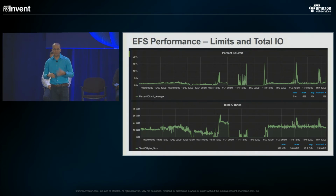And then total IO is just a combination of your read, your write, and your metadata reads. This graph is cut because they wanted us to put it on different graphs so everybody can see it. So that's why it's not on the same graph. But that's a combination of read, write, and metadata. As you can see, we're doing about 18 gigabytes in this case on average.